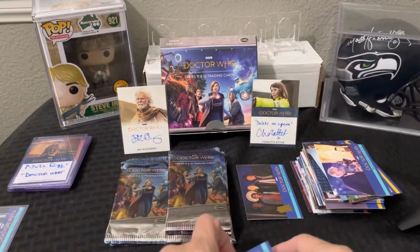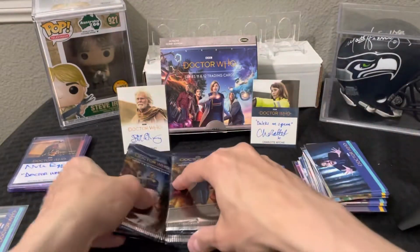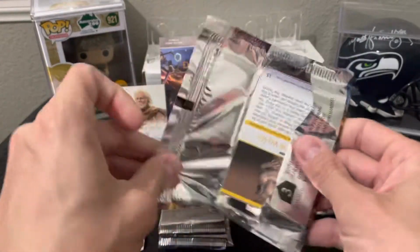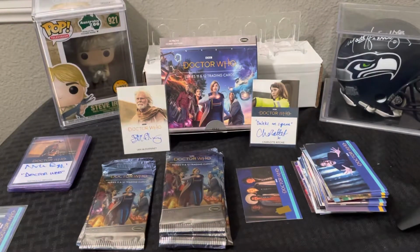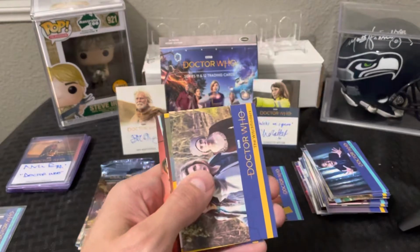I will say Rittenhouse always does a good job with the look of their cards. I feel like their sets are always fun. They have more numbered cards in their sets now. And a long time ago, they didn't used to have any numbered cards in different sets, and now they do. It's pretty common now, I think. And so they've always done a great job with their sets, whether it's Star Trek.